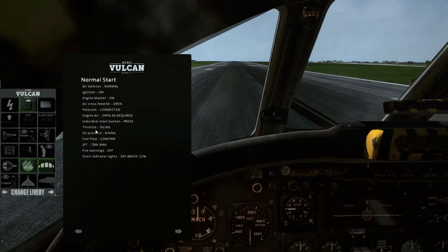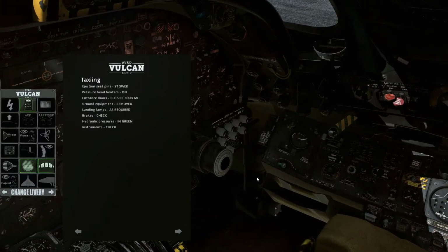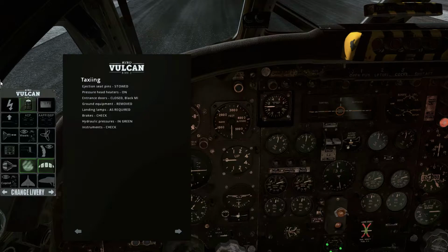Let me just do some checks on this. Oh no, wait, ejection pins can now be stowed. There we go. Pressure head heaters, that's pitot heaters. Done. That's done, that's done. Everything's fine. Brakes have been checked. Hydraulic pressures are in the green. We're good on that. Instruments have been checked. I think we are good.